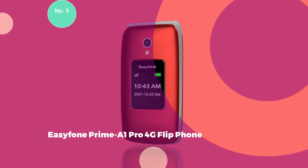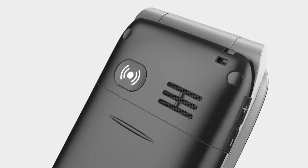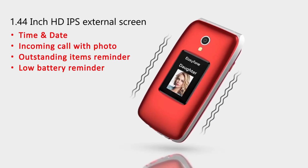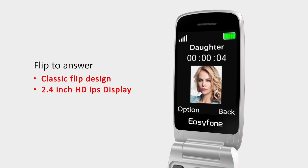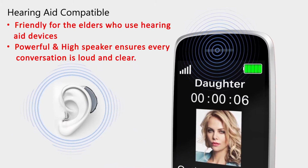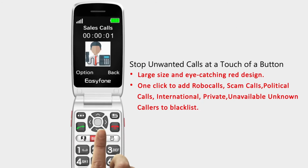3. Easyfone Prime A1 Pro 4G Flip Phone. The Easyfone Prime A1 Pro 4G Flip Phone stands out as a top choice for users prioritizing simplicity and affordability. True to its name, this device prioritizes ease of use, evident from its large, easily discernible buttons and a prominently placed red block button designed to instantly silence unwanted calls.